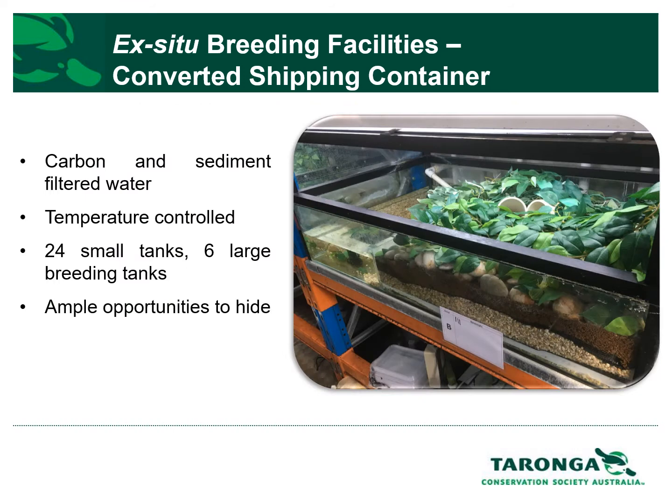All the water through the facility is carbon and sediment filtered to take out some of the impurities. The facility's temperature controlled to try to replicate the wild environment as much as possible. We have UV basking lights above all the tanks to provide basking opportunities and good amounts of UV for the frogs. They're all given a diet of gut-loaded insects that have been calcium and multivitamin dusted. And we've provided a lot of shelter and areas for these guys to hide, just to make them as comfortable as possible for breeding. But unfortunately, after 2 years in this container, we lacked any breeding success as well.